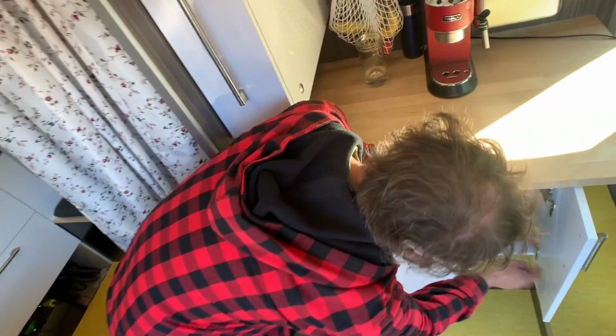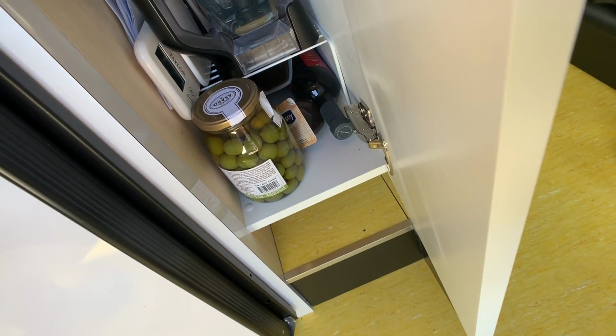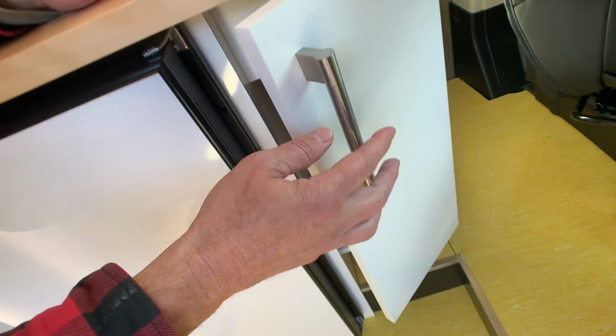We want to eat fresh, no frozen things. Here we have the blender of Isabel. This is the most important here, the wine bottle. Isabel doesn't want me to have some, but you see that I can't resist. My doctor said it's good for the health, so I have to listen to the doctor.